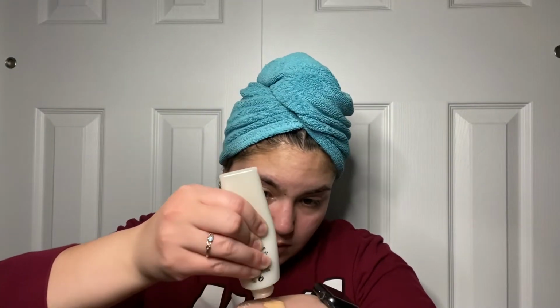So the foundation I'm going in with is the L'Oreal 24 Hour. Put it on the back of my hand, and I like to mix it with the MAC Strobe Cream. And your Apple Watch starts tweaking out. Just a little bit, nothing too much. Mix it in. I prefer to go in with a light hand first.